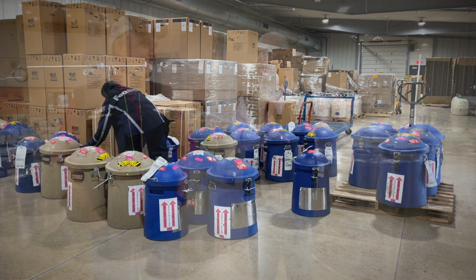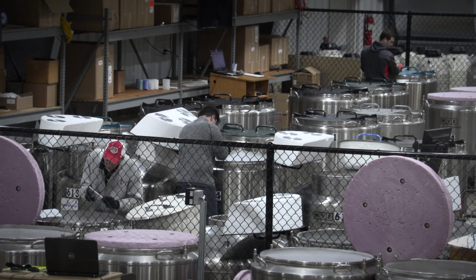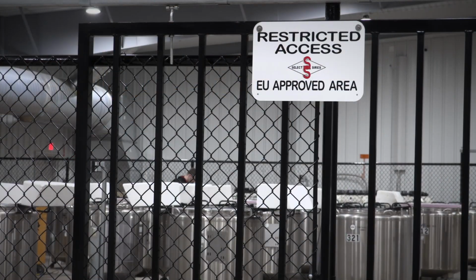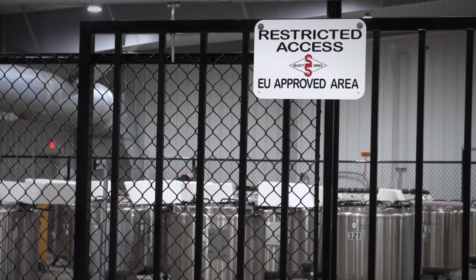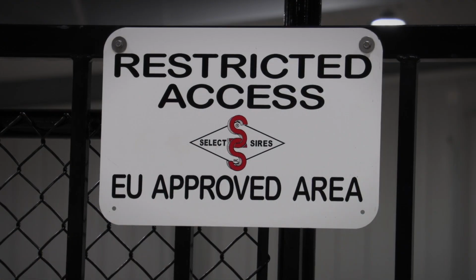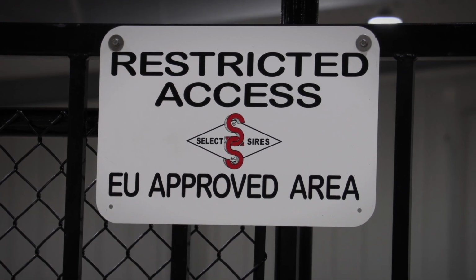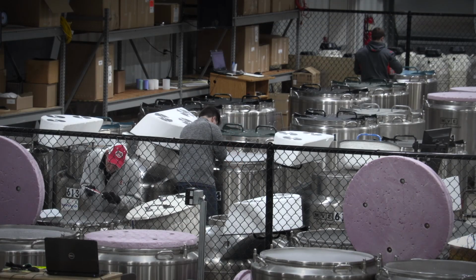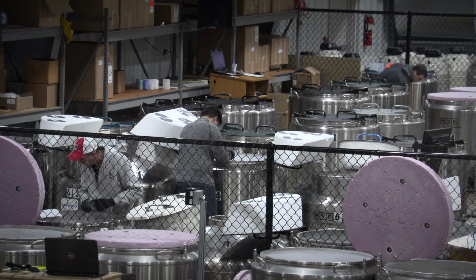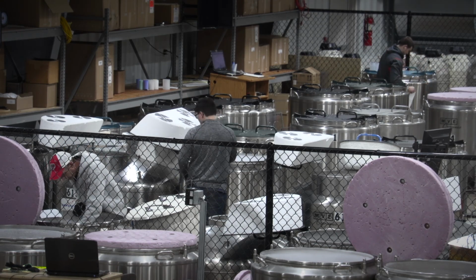I'm looking at the caged-in room back here on the back. What's that? Sure, that's our EU storage, Brian. Any bull that is brought into Select Sires qualified for Europe has to be collected in an EU facility and has to be frozen. The straws actually have to be frozen in an EU lab. And then once it comes up to us, we have to house it in an EU facility. So our chain link area is approved by the federal vets so that we can house our EU semen back there.